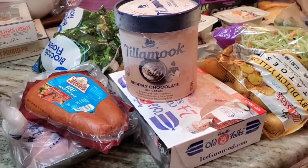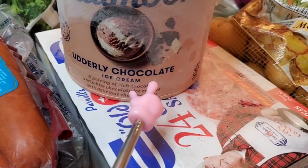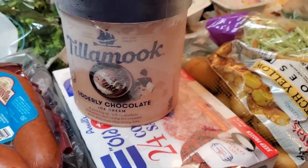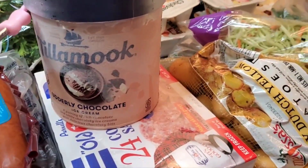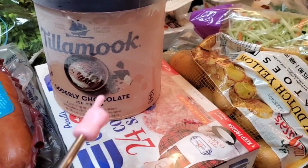Okay, let's start with cold stuff so I can get it in the freezer. If you saw my meal plan, then you know it's chocolate ice cream day this week, and this is what I found. It's dark chocolate and white chocolate.